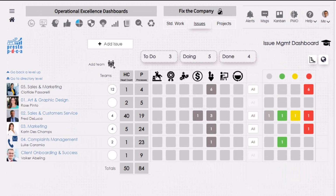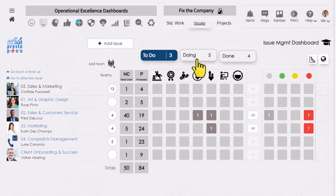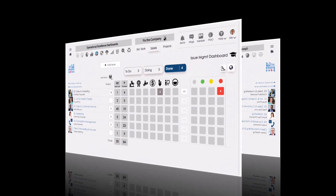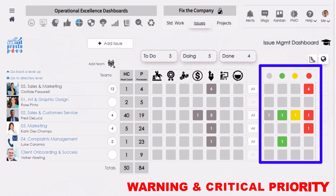Furthermore, the dashboard provides a dynamic feature that allows users to filter issues based on their current lifecycle phase: to do, doing, or done. Finally, the color-coded status indicators further enhance visibility, highlighting potential delays in yellow, or issues that require immediate attention in red.